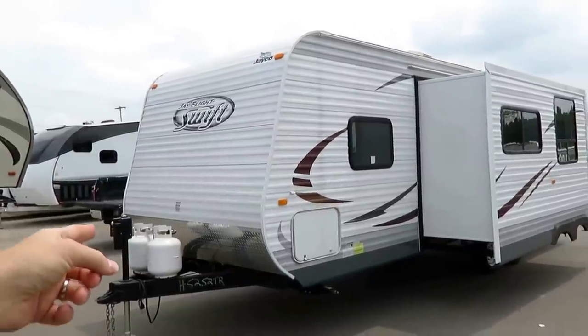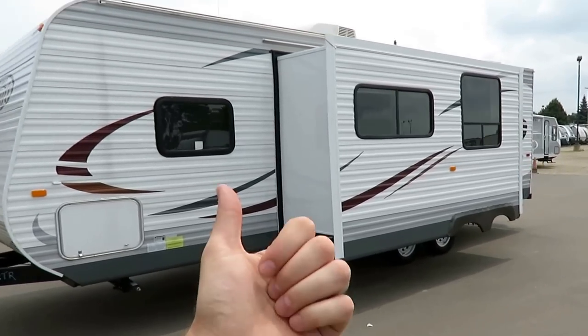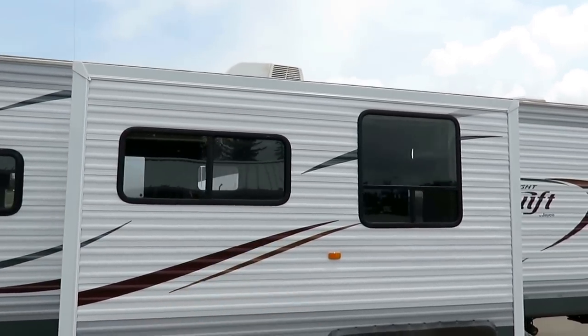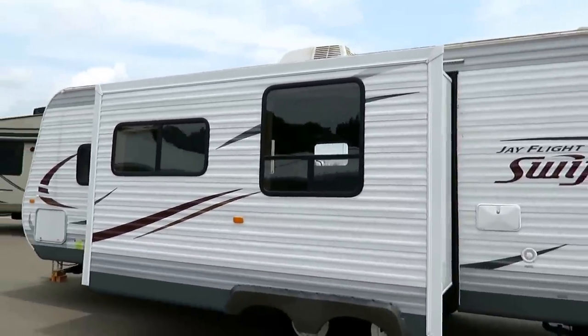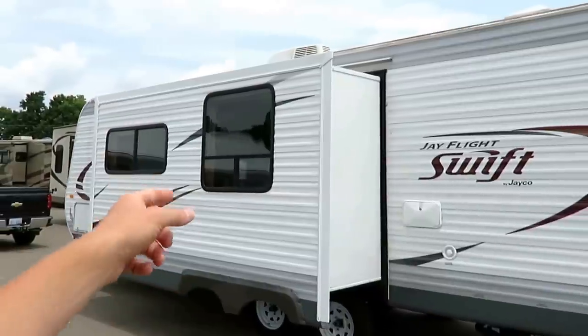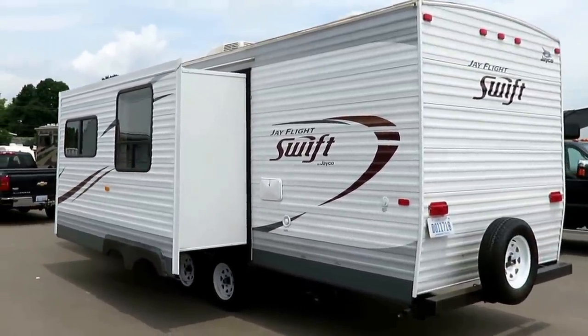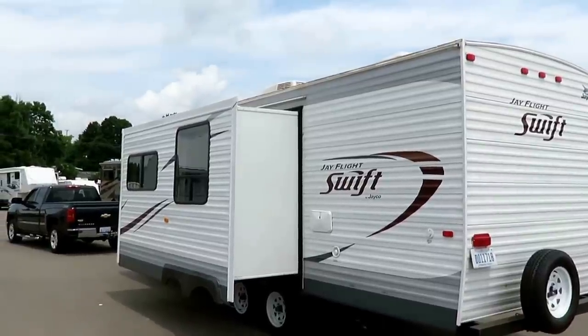This is one of the ones that came through with a couple upgrade bundles on it. We've got the power package. It has a power awning, a power tongue jack. These are also UV tinted windows, which is uncommon in a price sensitive level of trailer. Usually you get non-tinted windows. This will give you more privacy. Also give you a cooler interior because there's just less light penetrating through. You get less solar radiation heat, less greenhouse effect.